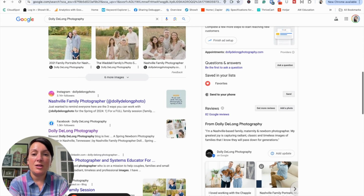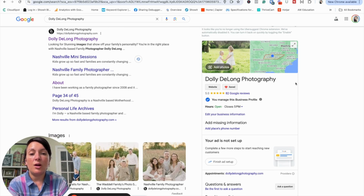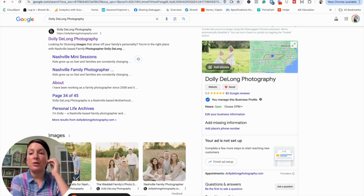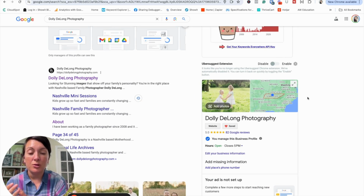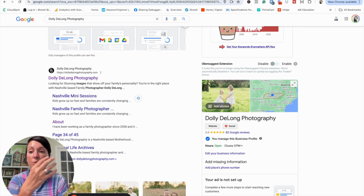The second thing I want to point you to is adding your photos. I'm sorry, I forgot what sequence of events I just said, so it might be out of order. So visually, my business, I am a photographer. Whenever people look up Nashville family photographer, I want to come up on Google, but then I also want my Google Business Profile to populate with images.